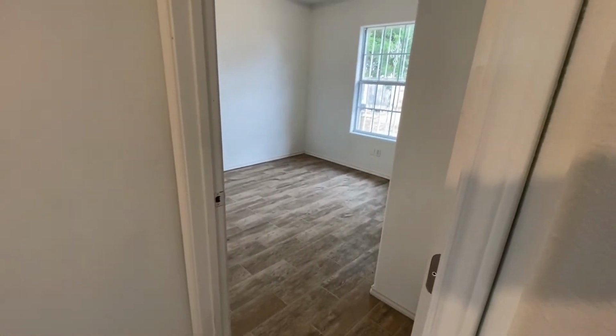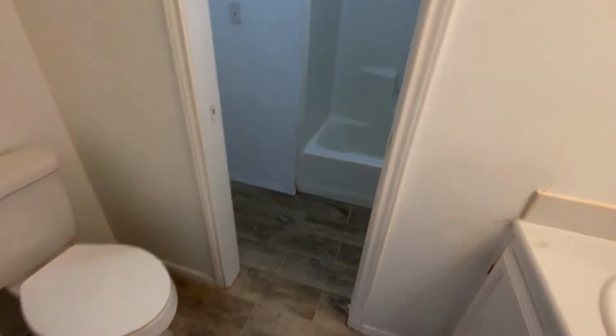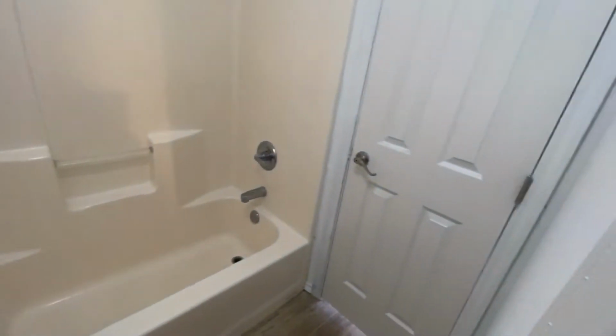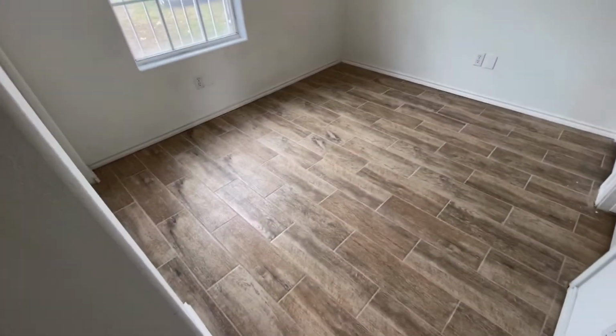Up on this side, we have the two smaller bedrooms. One right here. Jack and Jill shower. Commode. With entrances to the bedrooms. Head on this way. Got the last bedroom. Doing some final touches right now, so.